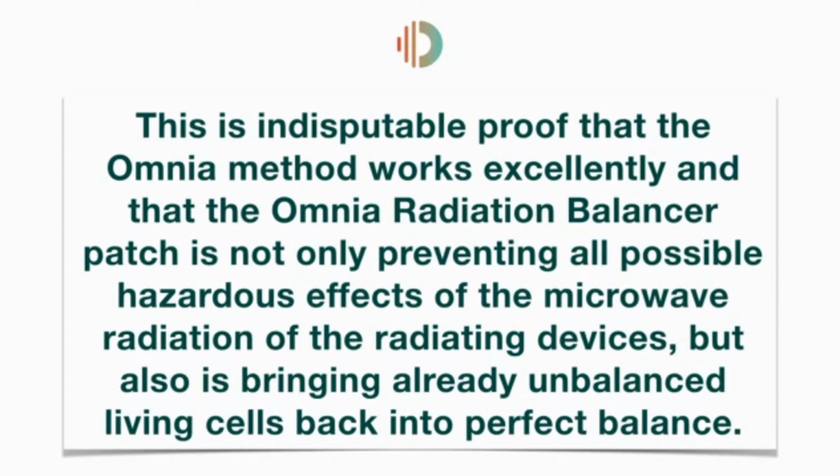For us, this is indisputable proof that the Omnia method works excellently, and that the Omnia Radiation Balancer patch is not only preventing all possible hazardous effects of the microwave radiation of the radiating devices, but also is bringing already unbalanced living cells back into perfect balance. And that's good news for your body.